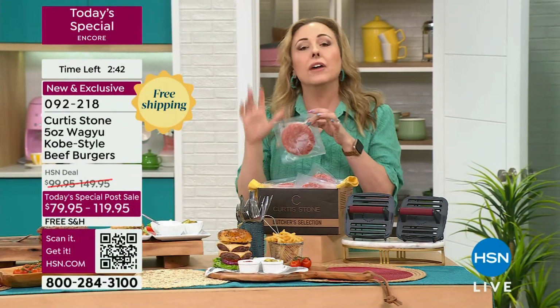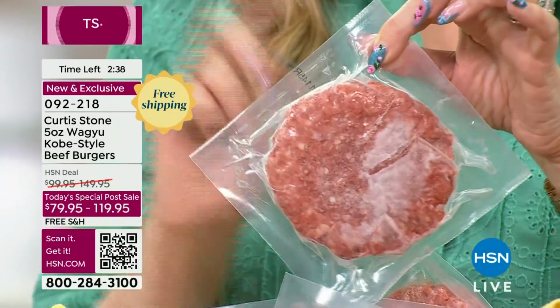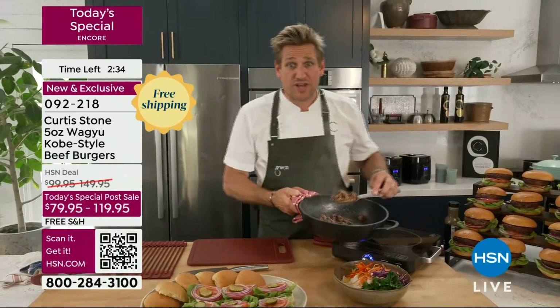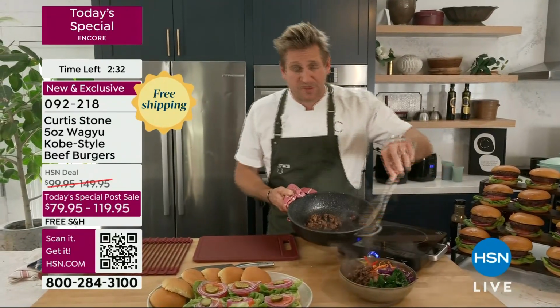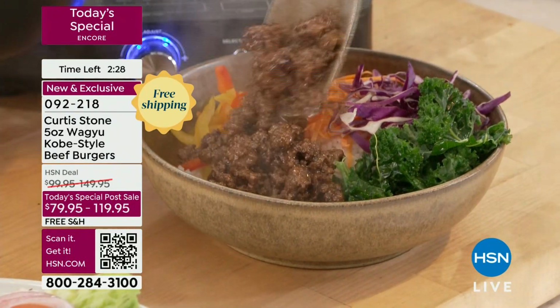So you could take one out. Now I have a question, Chef. Do you put this on your grill frozen, or do you leave it out to defrost first? You can do either, but I suggest you cook them from frozen, actually, because you just remove the packaging, cook them from frozen. They're about 4.5 minutes on either side.